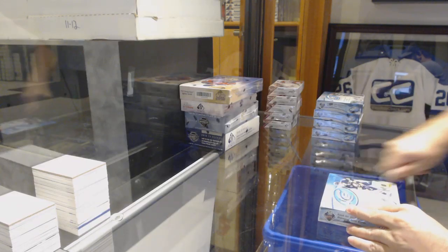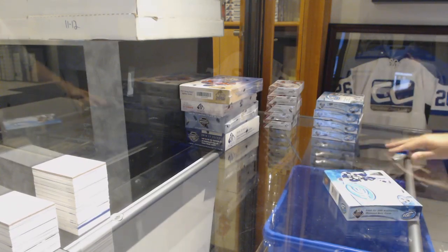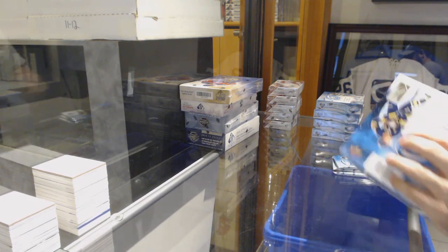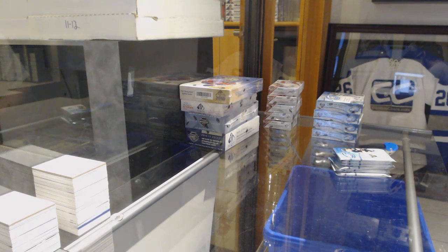Here we go, starting off CNC break number 96-92. We've got the ice. 18-19 ice.